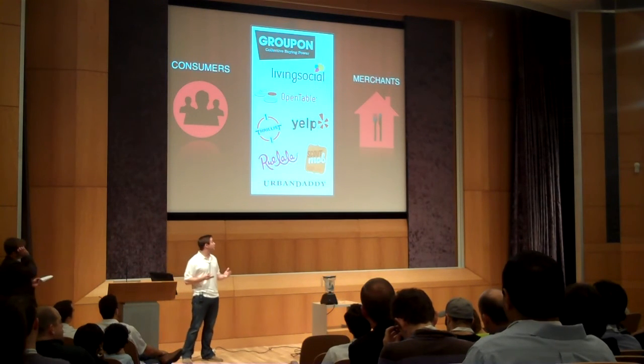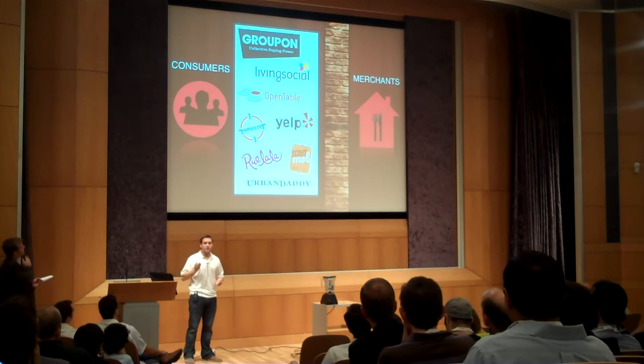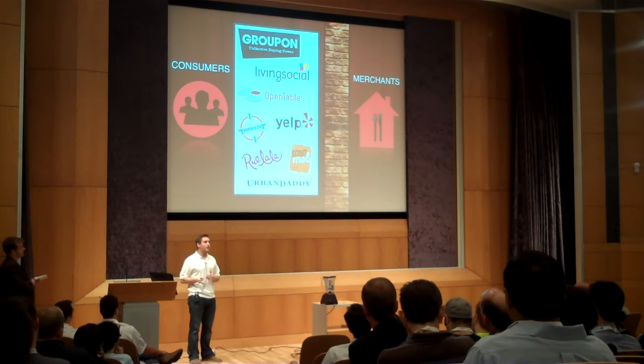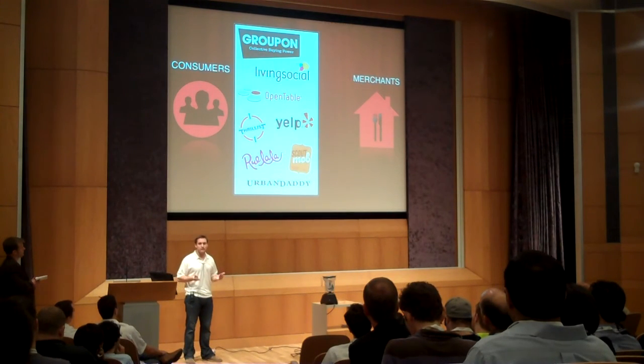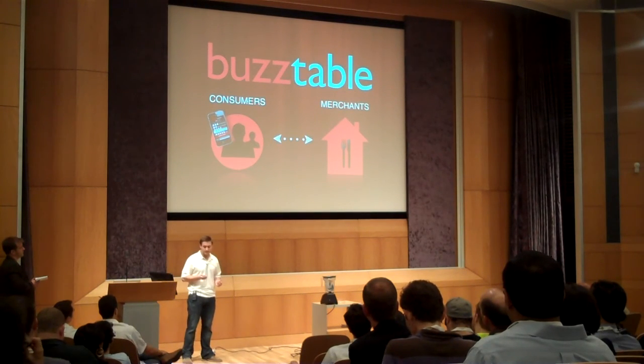Furthermore, all of the daily deal companies are creating this retention gap, because they're creating a wall between the merchant and the consumer. Groupon, Living Social, they don't care whether the consumer goes back to the same location. All they care about is they come back to the platform and buy from any one of their merchant partners. Well, BuzzTable is doing something different. We're creating loyalty for individual merchants, allowing them to directly connect with their existing customers.